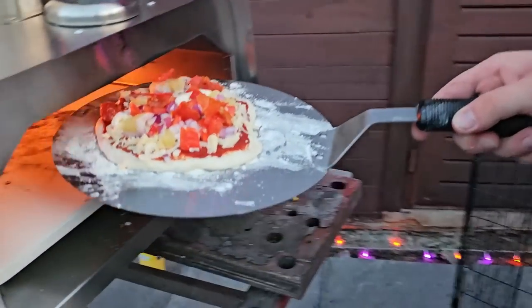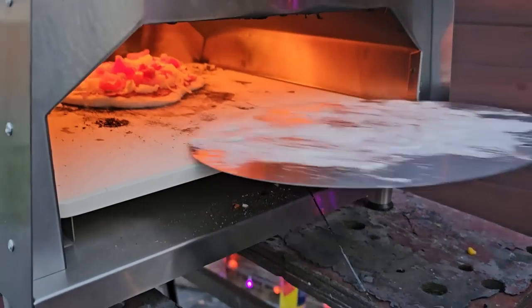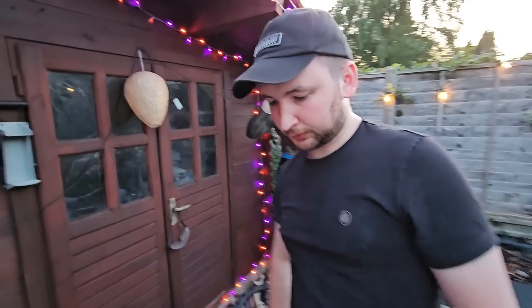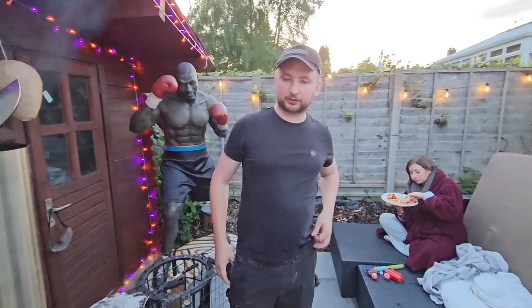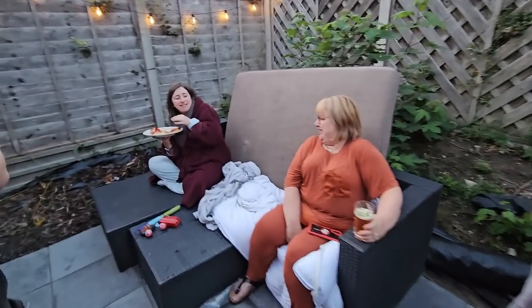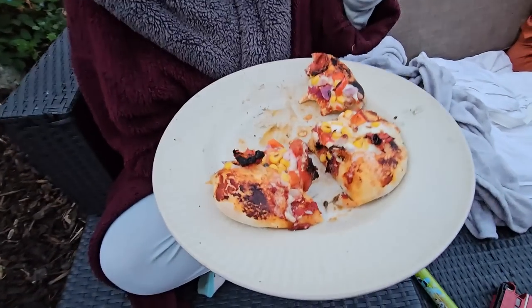All stainless steel. It's a stone base there. And can you see the flames at the top there, folks? Now this goes in, listen to this, for how many minutes? A minute, one side, turn it, a minute, cooked. And that makes 2 minutes. Tracy's just about had one. Have you? Look at that.